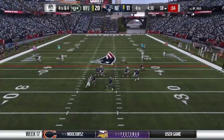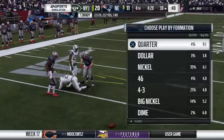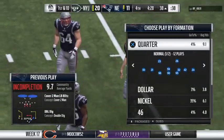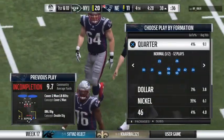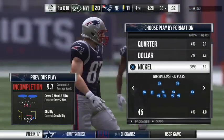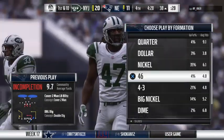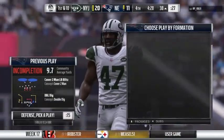Now Brady got to have this one. And that is incomplete. The Patriots come up empty on 4th down. And the Jets are going to get the football here in great field position. Now the Jets offense gets ready to head back on the field. But they can thank their defense for another stop. And now look at the score, where they've got the football.